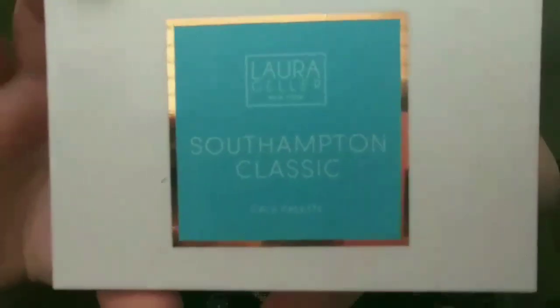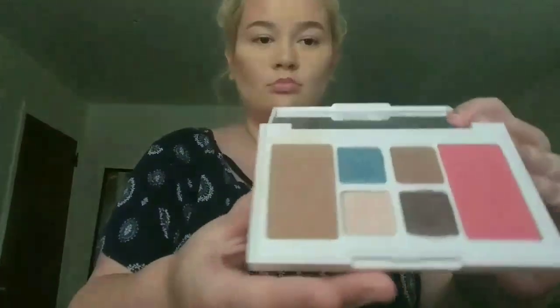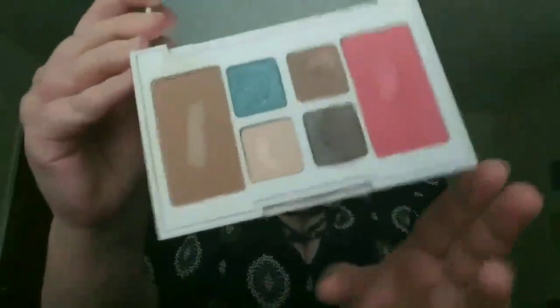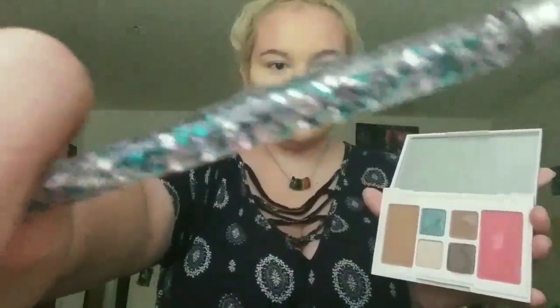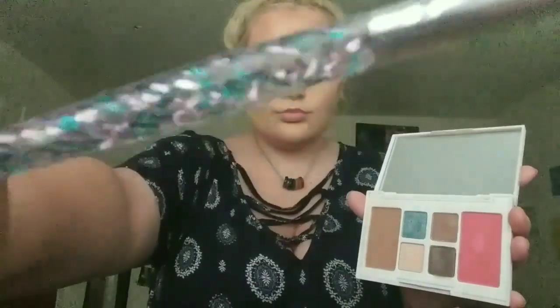This palette I found at TJ Maxx, and I got it because the colors just scream summer to me, and I think it's just gorgeous. This brush I actually got in an Ipsy package, and it is so pretty. I love it.